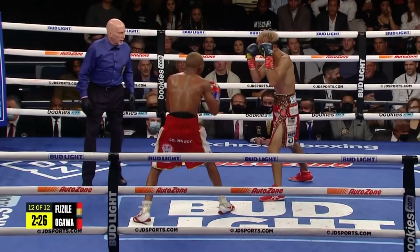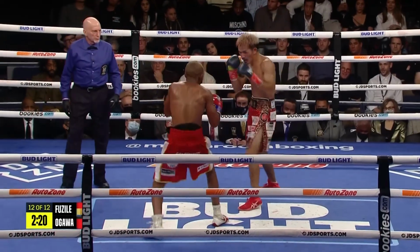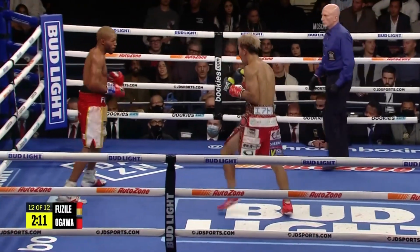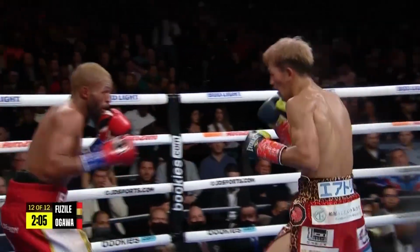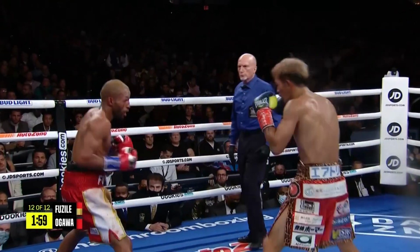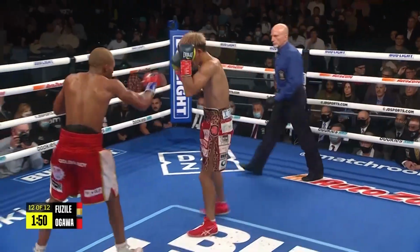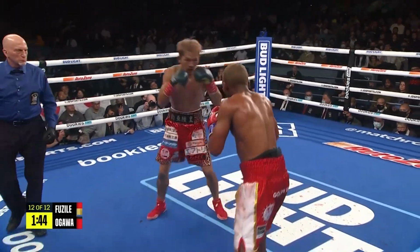Let's see how willing Ogawa is to engage. He's coming out engaging right now. He's looking for big right hands. Ogawa not content with the decision, still loading up on punches. Fuzile looking for a way in, trying to land the left. But he knows how powerful Ogawa can hit. Solid jab. Under 2 to go. Ogawa just missed with the mean right hand right there. Will we see some late drama?